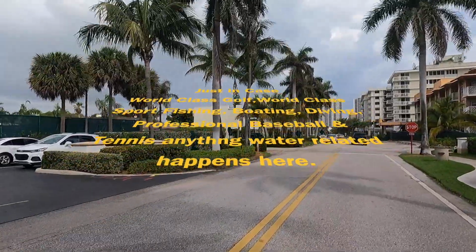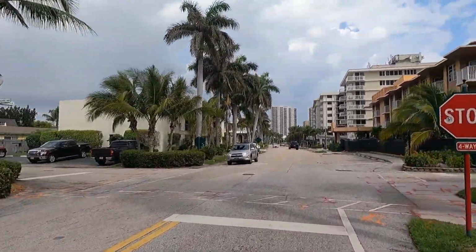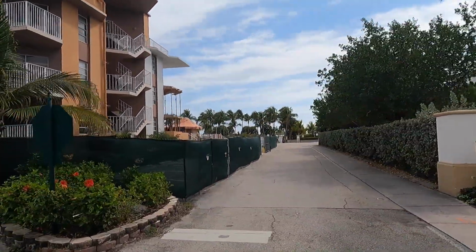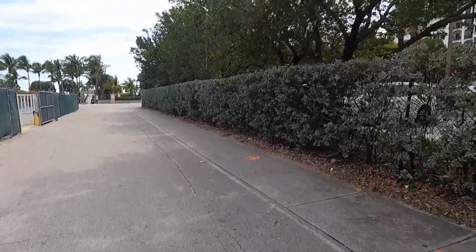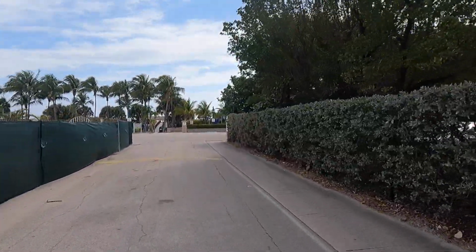There's some tennis courts. There's always people out there playing tennis. There's tennis courts all over the island. Here's the community center. Never really been down there. We're going to take a ride back there and see what it's like. Heck, I've been here for almost 2 years and I've never even been down here.